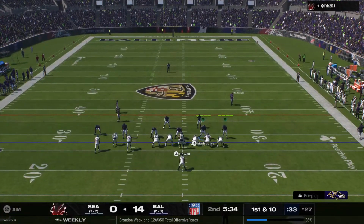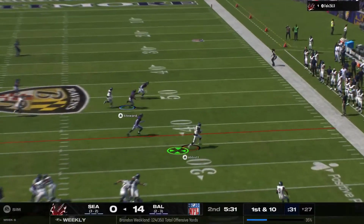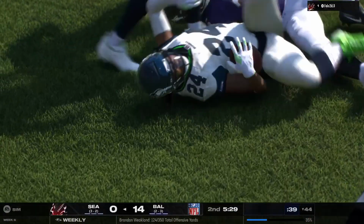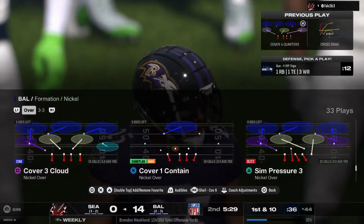Set to go now on 1st and 10. To throw is Howell. He's got it into the hands of the rookie from Michigan. That's the way to get started, a pickup of 17 and a very quick 1st down.